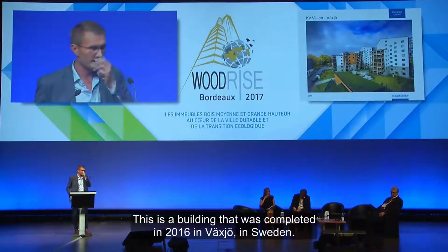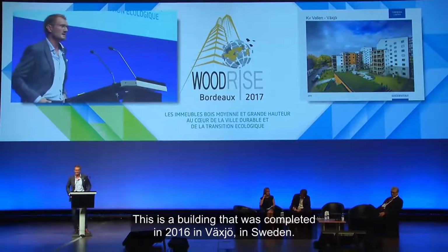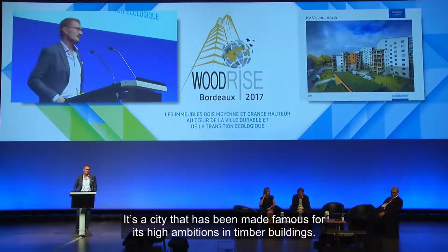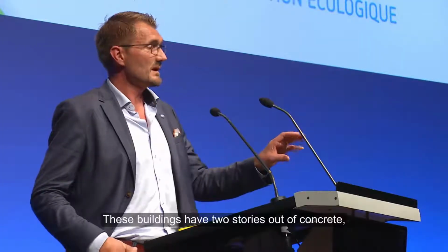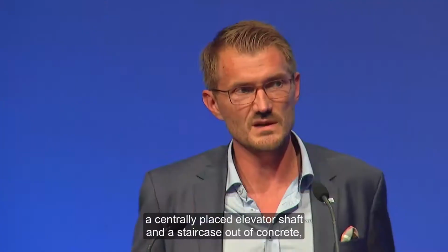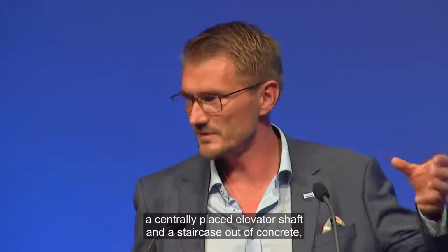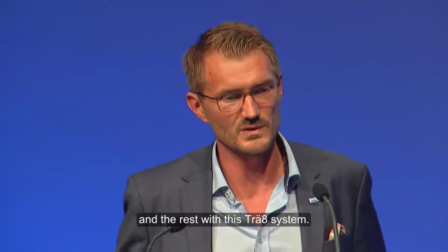This is a building that was completed in 2016 in Växjö in Sweden. It's a city that has been made famous for its high ambitions in timber buildings. These buildings have 2 stories out of concrete, a centrally placed elevator shaft and staircase out of concrete, and the rest with this Töreboda system.